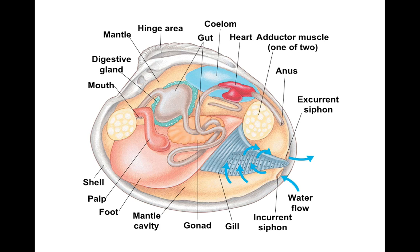Here we can see an image of the internal anatomy of a clam, for example. You can see it's got these siphons that are right next to each other, an in-current siphon that brings water in, an ex-current siphon that can shoot water out. They have these gills, which help exchange gases, help keep it oxygenated. They have a coelom, or a fluid-filled body cavity. They have a circulatory system. They have a heart. They also have a complete gut. They have a mouth and a gut and an anus, a complete gut.